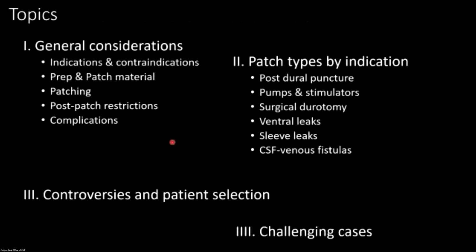All right, so we'll go through a few topics today. We'll touch on general considerations with blood patching. In some ways, this is kind of how to blood patch. If you're a person that just dabbles and wants to do more, there's some how-to components there. We'll move on to different types of patch by various indications and leak type. We'll touch on the controversies in patching right now. Not a ton of literature, it's growing all the time, but in terms of really good outcomes, we're still putting that together as a community, as we all know.